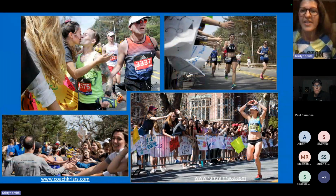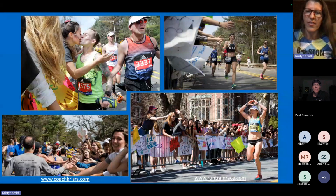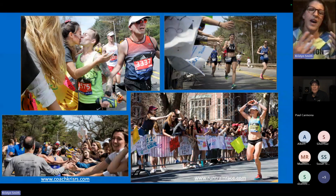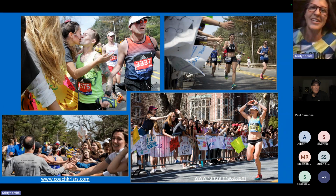Here are some pictures. The pictures really don't even do it justice. You'll experience it when you get there. But in this picture on the upper right side, you can see that all the cheering and all the kissing and high fives, that's over to one side, and then the other side is just field and quiet. So if that's something you want to avoid, I've done it differently in various years depending upon how I'm feeling. Sometimes I just shoot right down the middle because I kind of just want to mix. But you have all the options here.